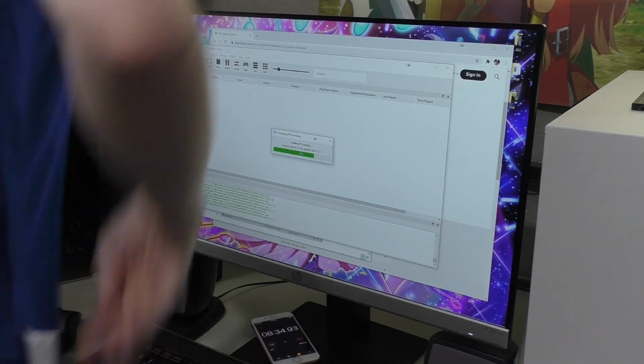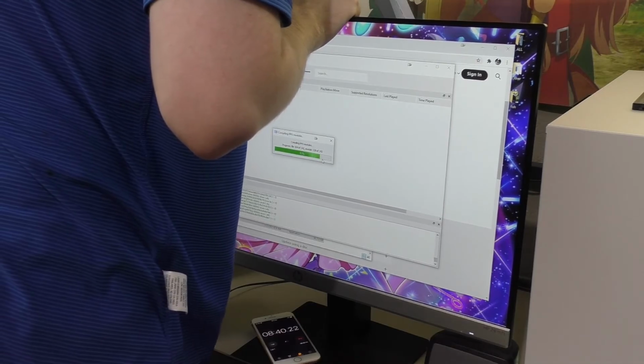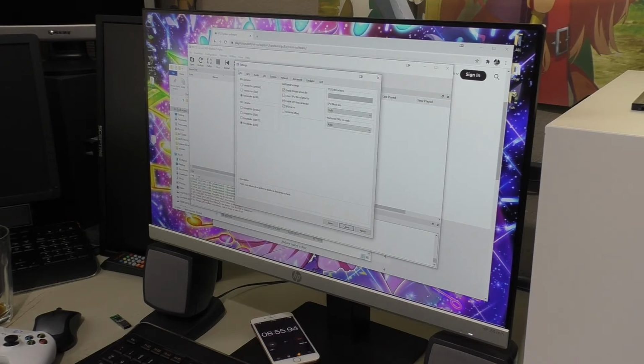And of course my stupid wireless dongle for my controller is refusing to work right. Stupid dongle. Alright, so let's go to configure. I'm going to leave all this alone. The only thing I will change is this. All I really need to do is just get the game up and running. That's really all that matters.